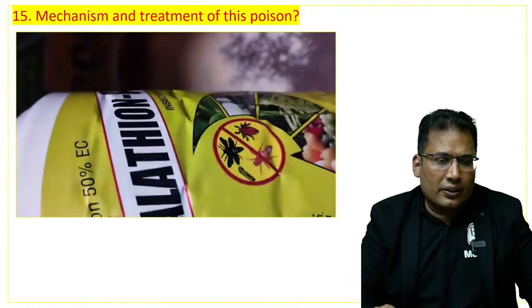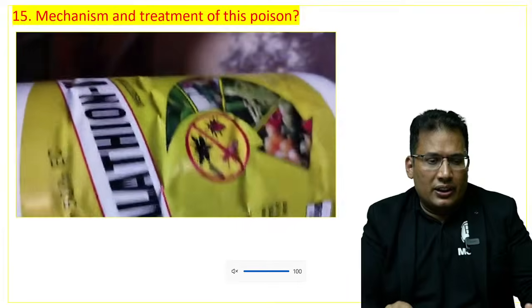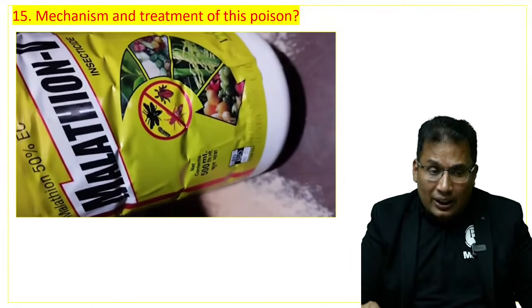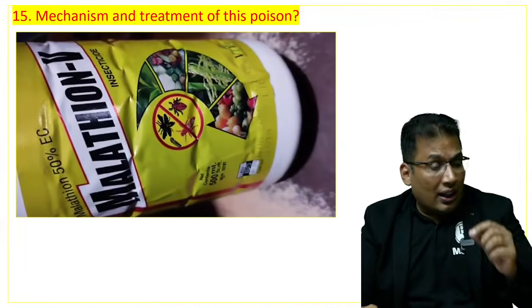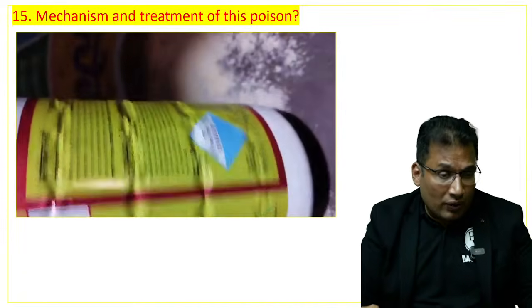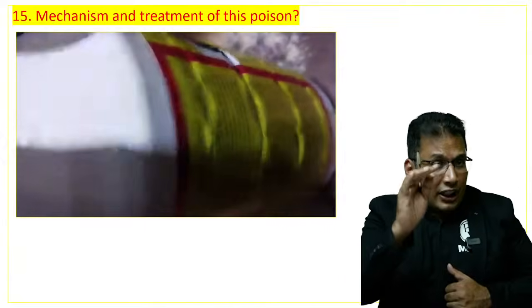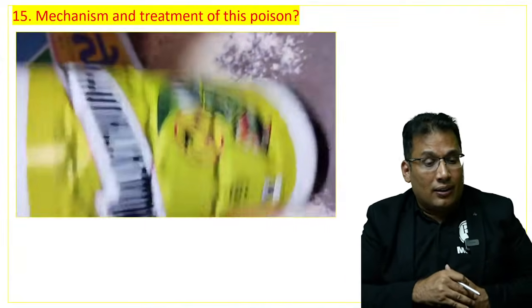Now look at this. This is very poisonous. It's a very common insecticide, malathion. Consumption of 1 gram can lead to death. Death occurs in 6 to 12 hours. My question: what is the mechanism? What is the treatment of this poison? This can be a forensic practical spotter.